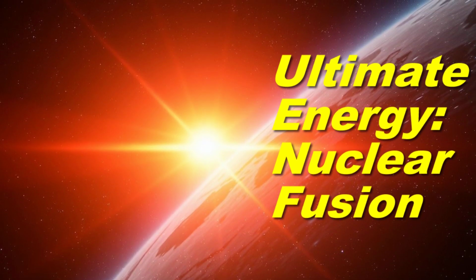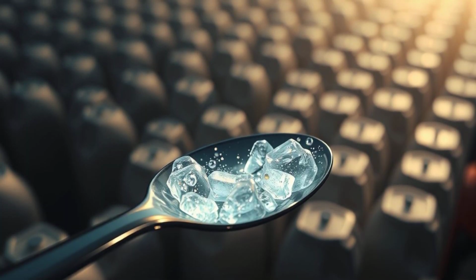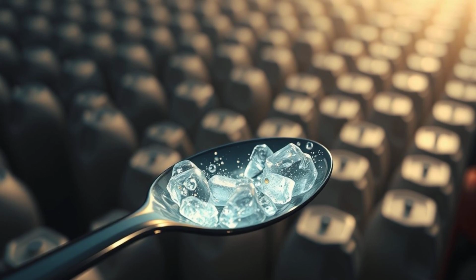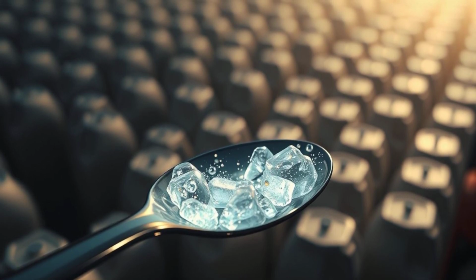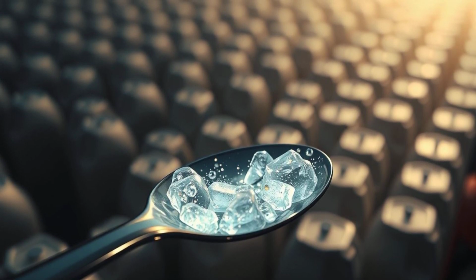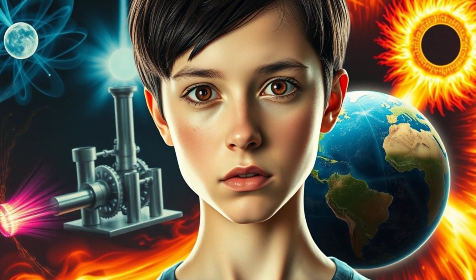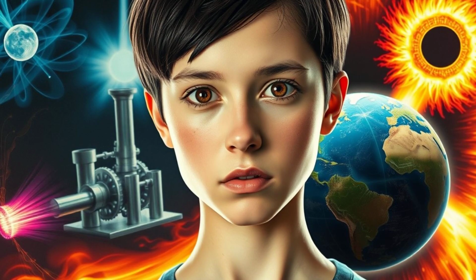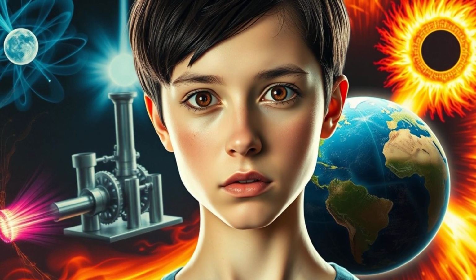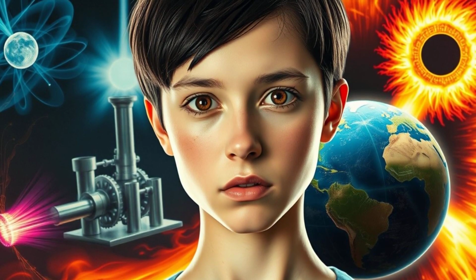Imagine harnessing the power of a star, right here on Earth. A single teaspoon of fusion fuel could generate more energy than millions of gallons of gasoline. Welcome to the world of nuclear fusion, where scientists are racing to unlock the universe's most powerful energy source. Tonight, we'll explore every facet of this quest, from plasma physics and reactor designs to the global fusion race and its potential to transform our civilization. Get ready for an illuminating journey into the future.